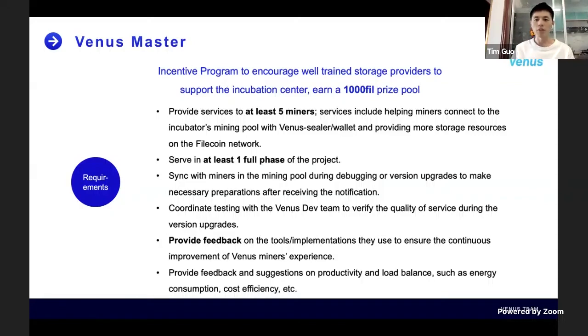provide the proper training for you, because some people are not that familiar with the Venus architecture or this modular architecture. So we will provide the proper training. Do not worry if you do not have strong experience with routers before. I think you are okay to join this program to be a Venus master.